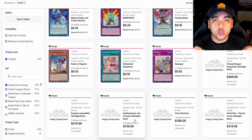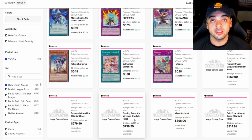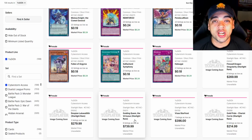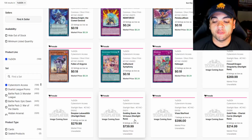Do not buy this card right now. You can buy this card for half the value easily in about, what, a couple of days? Just wait. Despian Lulu Walilef is roughly around $280. This card's going to $200 at best. Might even go a lot lower than that. Visa Star Force being roughly around $400. Bro, chill. No one's paying $400 for Visa Star Force. It's too much.